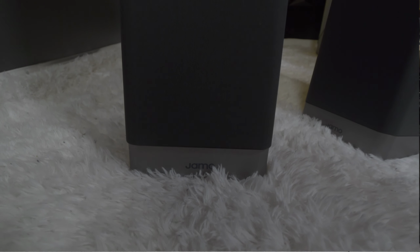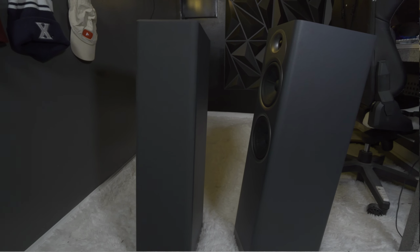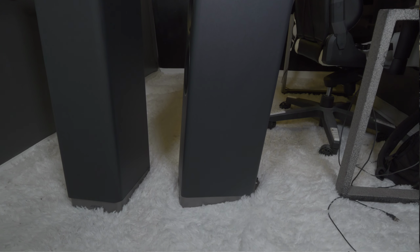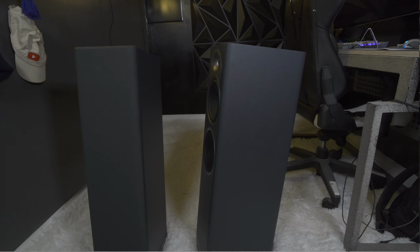Now, the continuous power handling, so the RMS power is 120 watts. So you're gonna wanna make sure that your amplifier or your receiver can handle 120 watts at 4 ohms. Make sure your receiver can handle that kind of power. And then it can handle up to 250 watts at a given time.